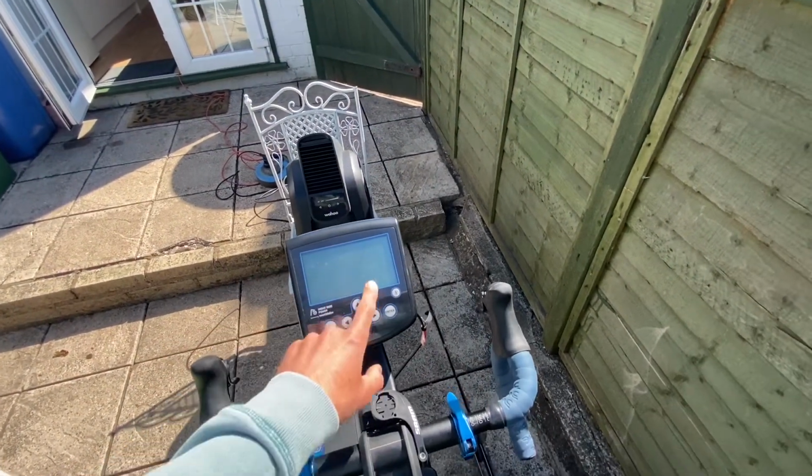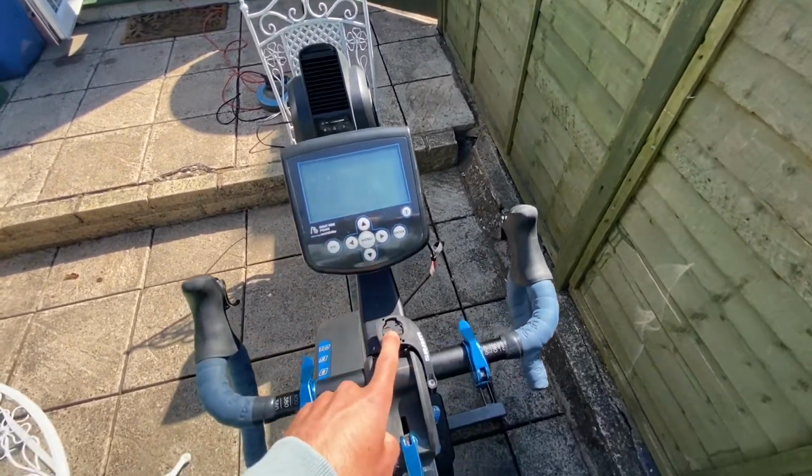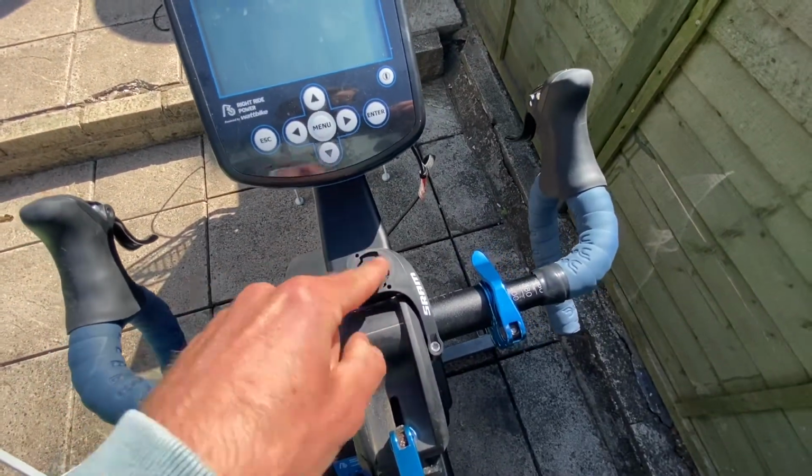Got the watt bike screen there, obviously that'll display my data, but I've also got a little Garmin mount there, which I'll have my Garmin on. I've also got a table there, which I'll just stick my sweat towel on.